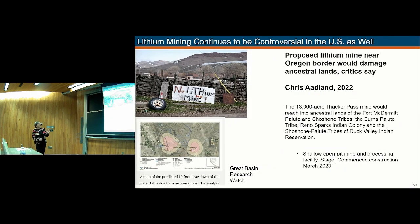But before we do that, I want to take us a little bit closer to home. How many people know about the Thacker Pass mine? Yeah, not too many people. So this is an interesting situation. It's in Nevada, and it is the biggest lithium reserve in the U.S. So there's been a lot of interest in development. GM and Lithium Americas have been involved in trying to get this going. It's also near ancestral lands, and they're using shallow open pit mining and putting a processing facility there.